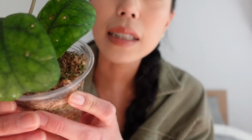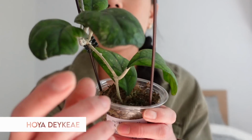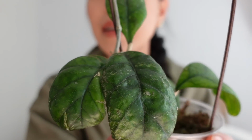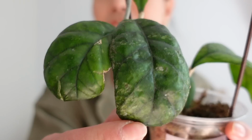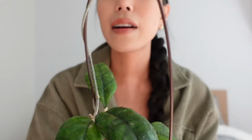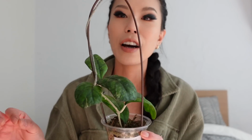I'm going to try not to hit the mic with the vine, but this is the Daikie. So these are the bottom leaves. And then this is the leaf that I was very enamored by. How cute is that? It's so puffy and veiny, and you've got a little bit of splash there. And then we've got this kind of weirdo leaf at the top. I love it so much. This is the original plant that I wanted a long time ago. I've always been interested in Daikie because of this chubby heart shape, but I was scared off by Jing.